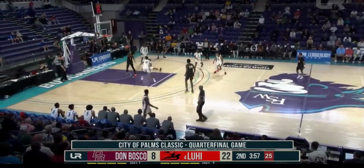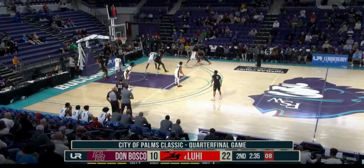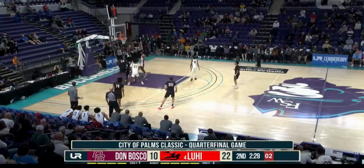That's just a damn good rotation. Is that Thiam? I think that is. If so, I'm a big fan of Mustafa Thiam. Don't know exactly how to say his name, but more bully guard stuff from Harper.